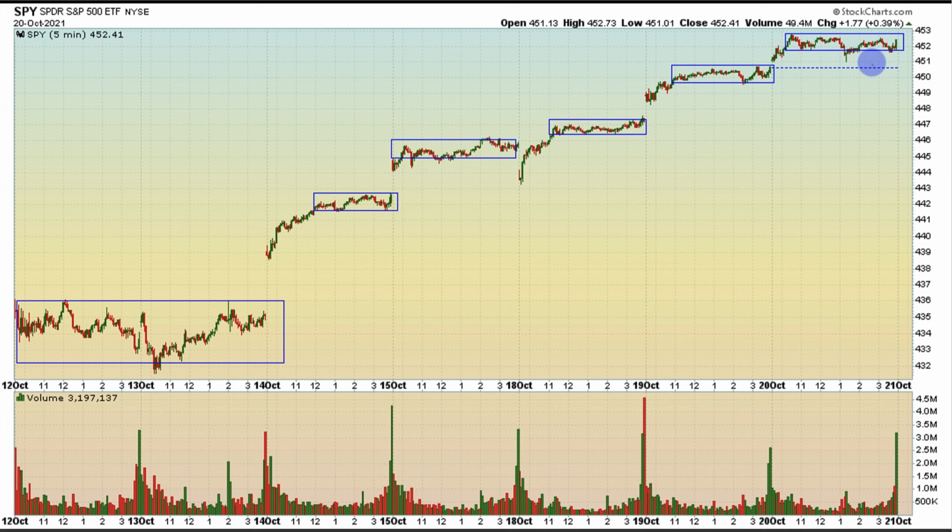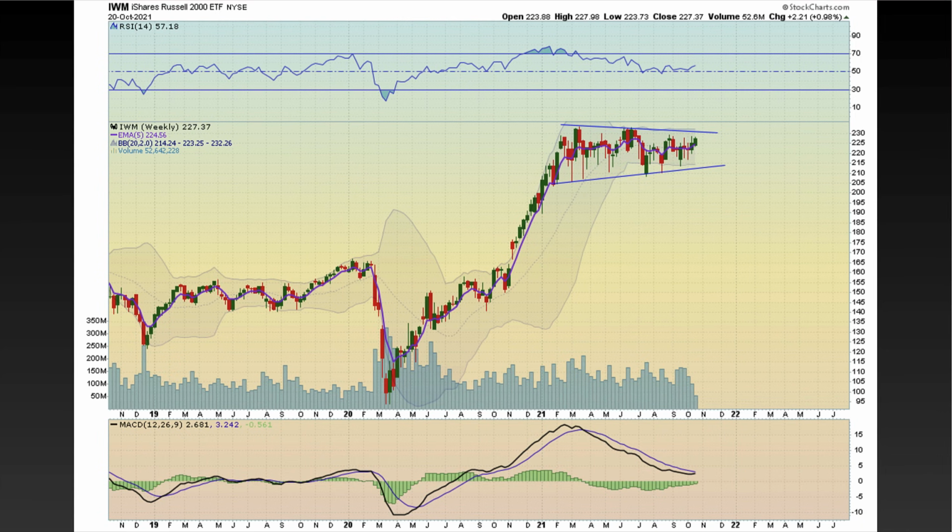So if you're being impatient right now during this, I implore you just to let your foot off the gas a little bit, breathe, because the market will set up again. There'll be a lot of different setups. One that I really like is this one, the IWM on the weekly chart. It looks like the MACD is about to have a bullish crossover. This could be potential for a big flag.